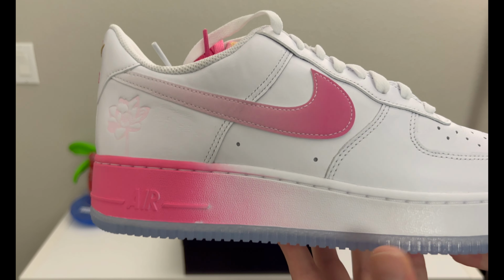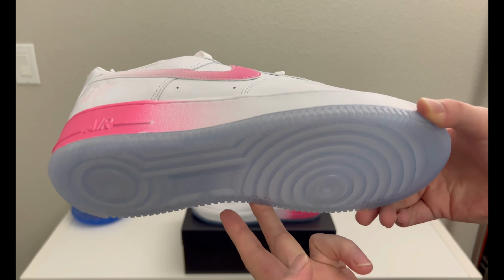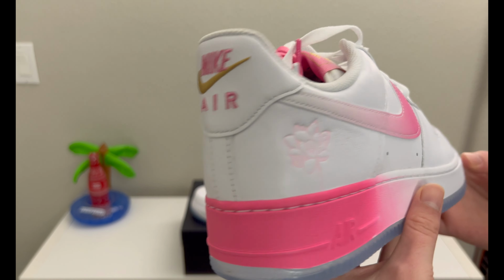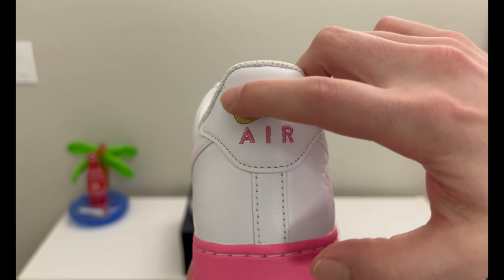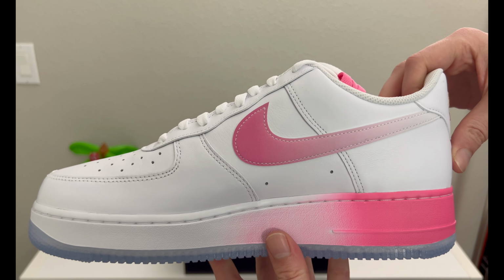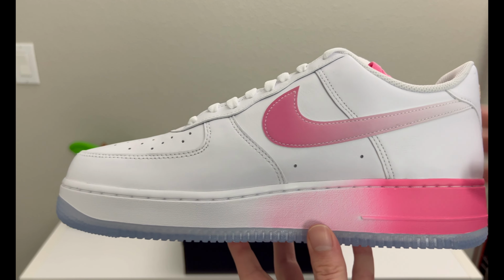Quality control, Nike. You have a nice translucent outsole, which I love when they do this, and on this one, it just happens to look really nice. Going along the back, you have the Nike Air in that lotus pink and the golden yellow. Same color blocking on the medial side in terms of the gradient effect for the swoosh and the midsole.